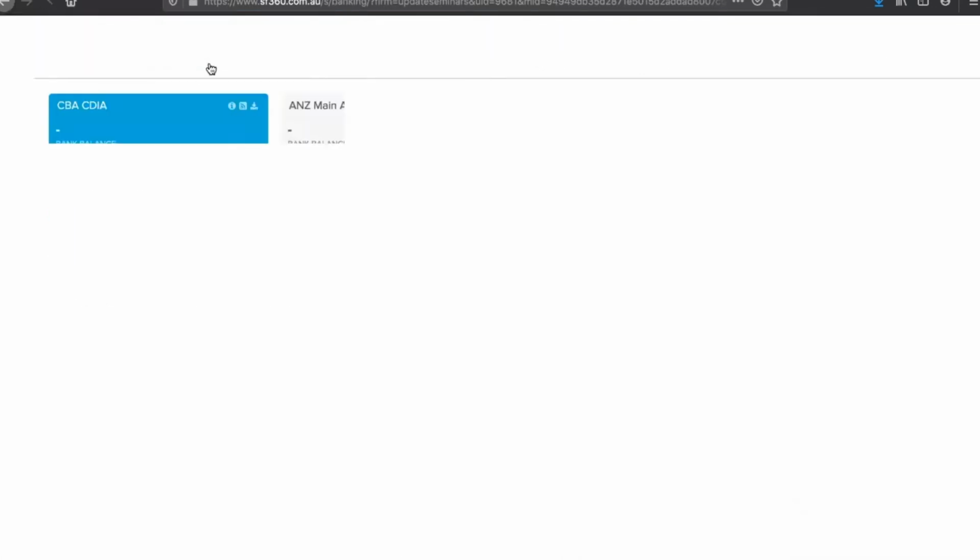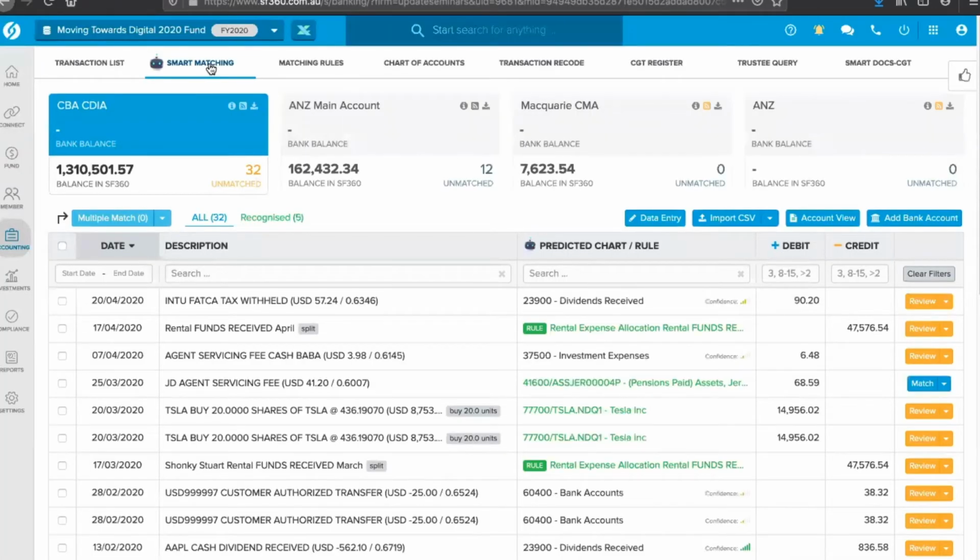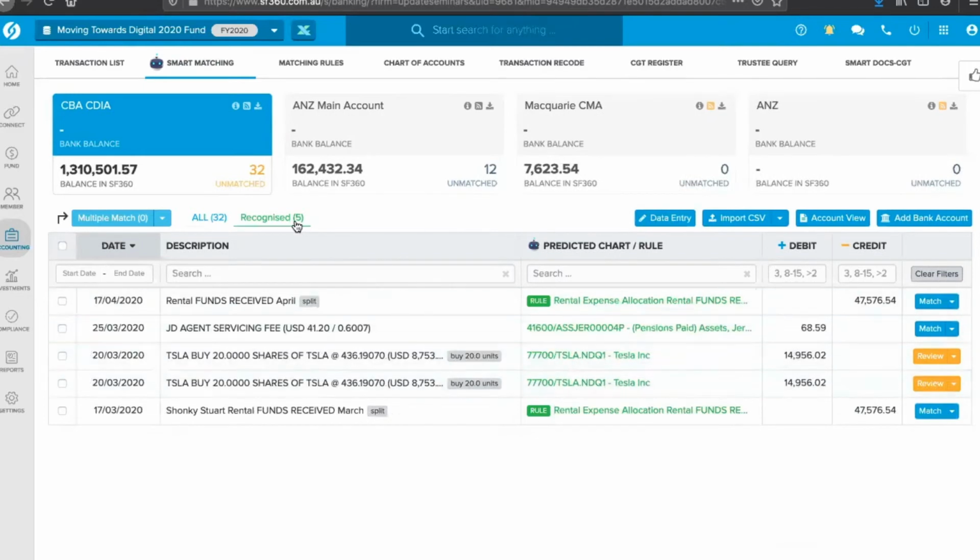Because I've created that rule, when I jump into smart matching now, it's a review rule, okay? So you will see it's picked up this April rent and it said, I know what that is. You can jump in here and just see the ones that the rules have picked up on. This is a combination of machine learning and rules. This screen, smart matching, has recognized these two rental payments.